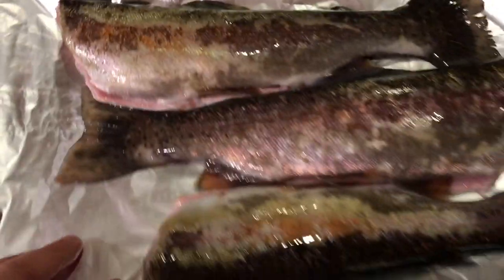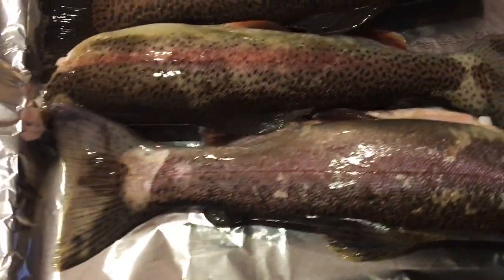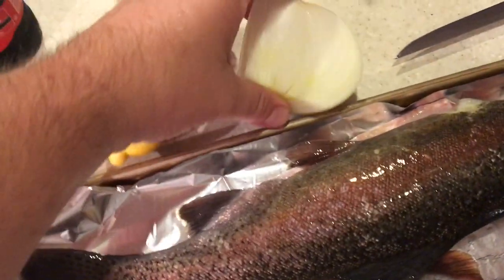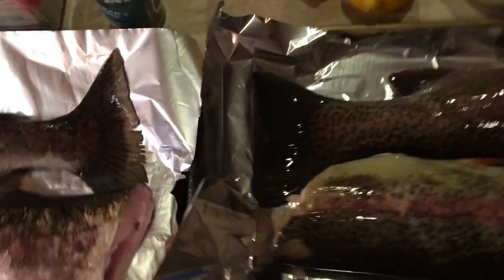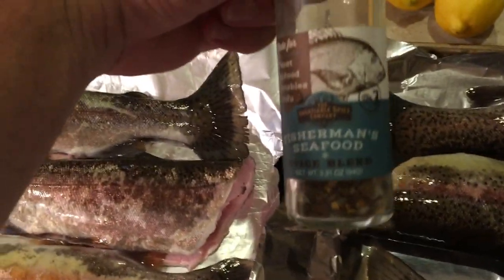Okay, now that we have the fish halved, I'm gonna put them on the 2 separate trays on the foil, and then I'm gonna chop some onions. I got 2 lemons, 1 for each tray. I got this fisherman seafood and a lot of garlic salt. You gotta have garlic salt, that's always a good one.